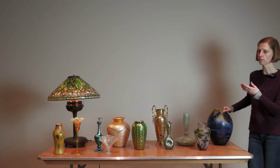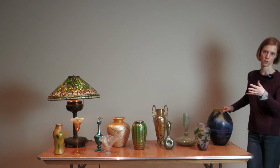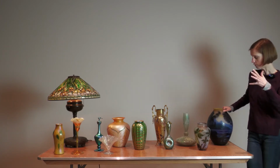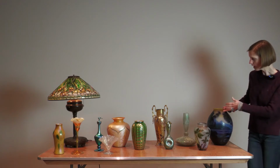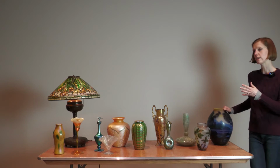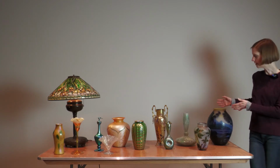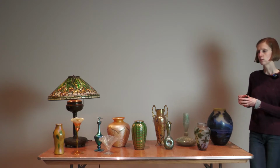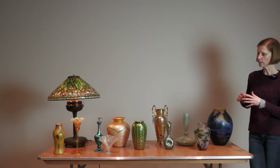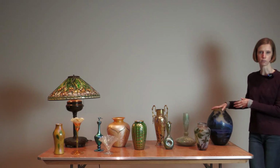And cameos themselves, not even in glass, existed with shell and other types of hard stones, a gem cutting version of gem cutting. And so cameo glass resurges at this time. And there were two ways to do it. The initial way was you would take your initial color of glass, usually clear, and then start layering the other colors that you wanted for your design that you would then cut through. And so it's quite heavy because you have so many layers of glass.